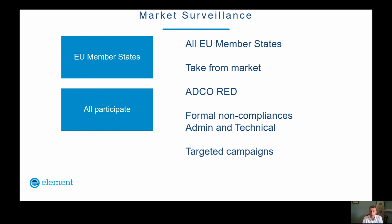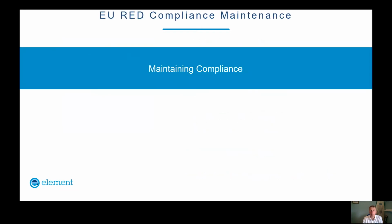There are targeted campaigns by ADCO. For example, they'll pick on a type of technology. In the past, we've seen them pick on PMR radio, 5 gigahertz Wi-Fi, and most recently looking at radio modules in home appliance or home IoT equipment. And they communicate their findings with the FCC and with ISED Canada.